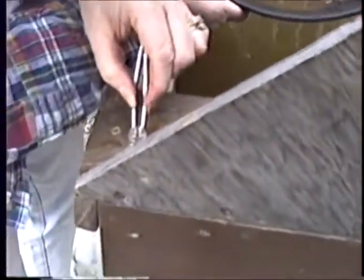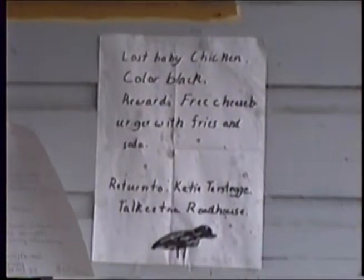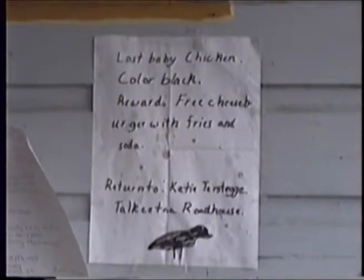I just made a reservation for the next dinner. The sign says, "Lost Baby Chicken, color black. Reward, free cheeseburger with fries and soda."